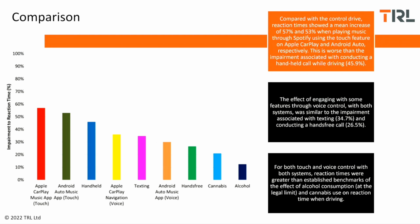The other thing to remember is that alcohol is a continual effect, and that was measured at the drink driving limit. So that's a continual effect over the whole journey, whereas what we're looking at on the far left-hand side is an instant distraction. So you're distracted, and then you're not distracted. You're distracted, then you're not distracted. Noting the fact that there is a cognitive distraction that keeps going.